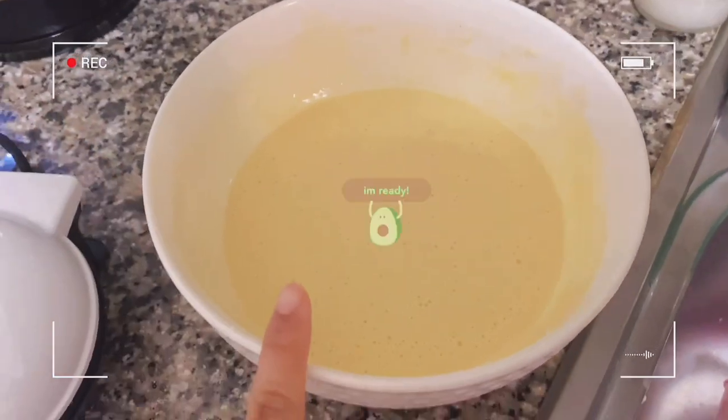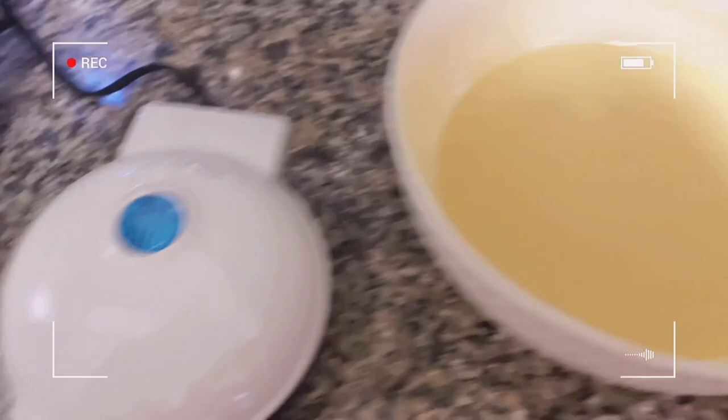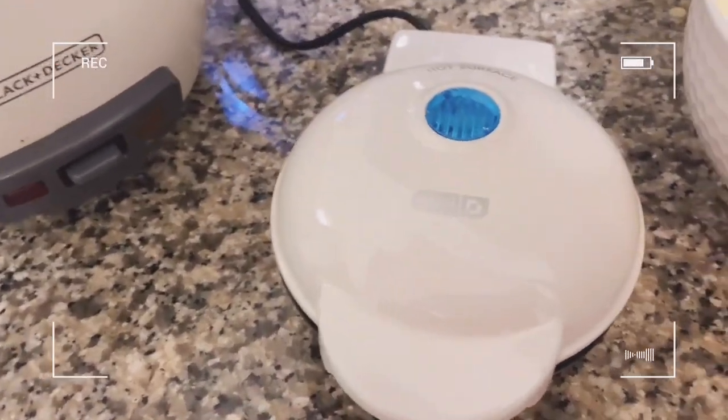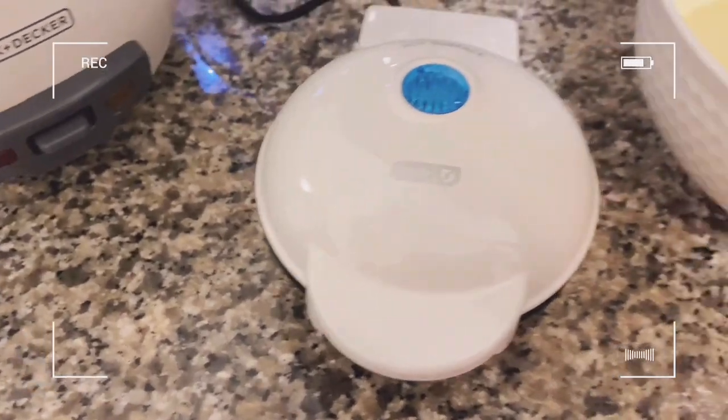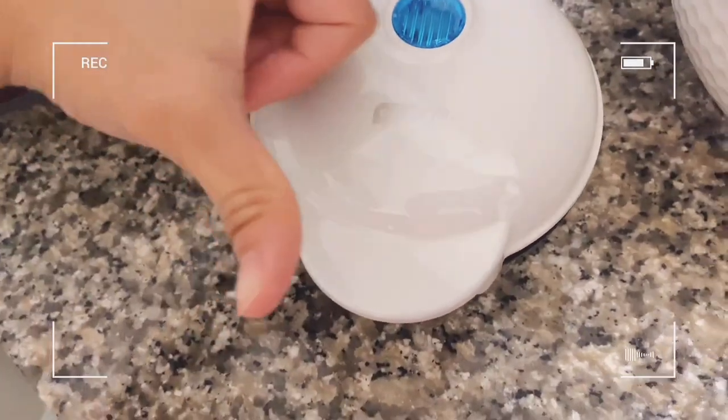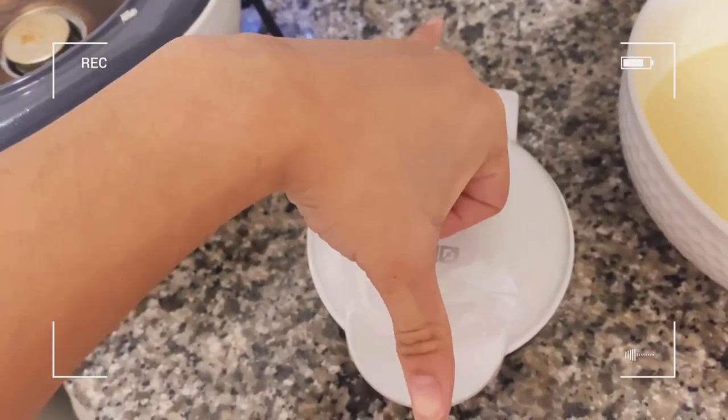I guess my butter is ready, and you know, I got this mini waffle maker from Indigo for $14. It's really small, just like this one. Whoa, it's really small.